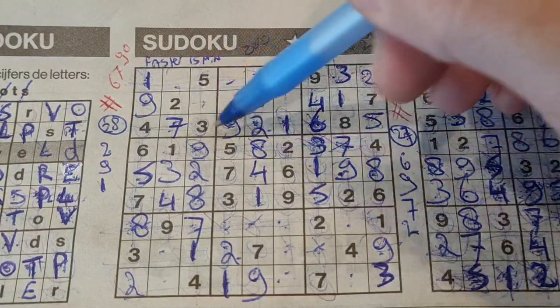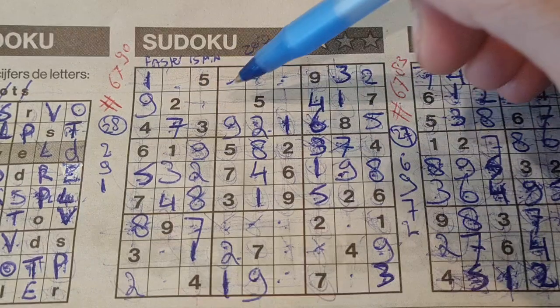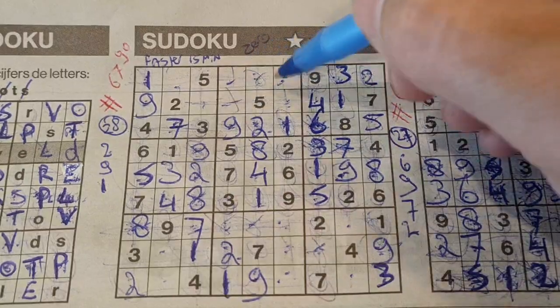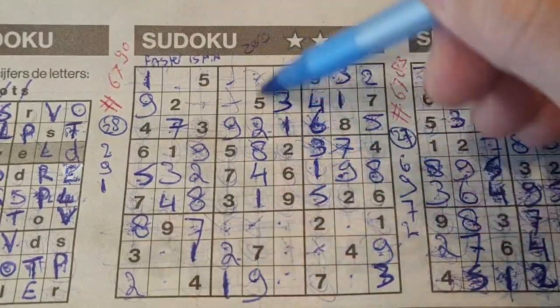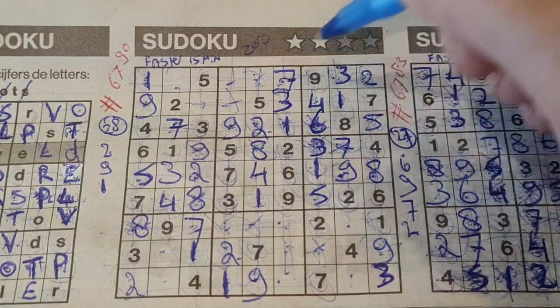So we have a 3 in the first row, 3 in the third row. So in the row between, the only 2 places left for the 3 should be here or there. We see a 3 in this column, no 3 there. 3 should be there. 7 in this column, 7 in the middle column. So the column next, the only place left for the 7 should be there.